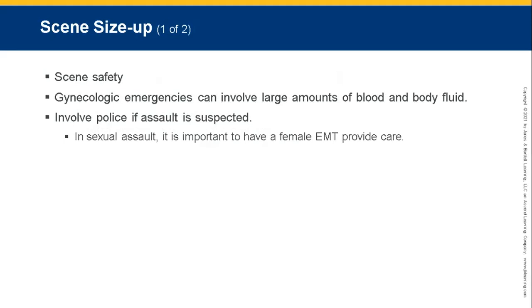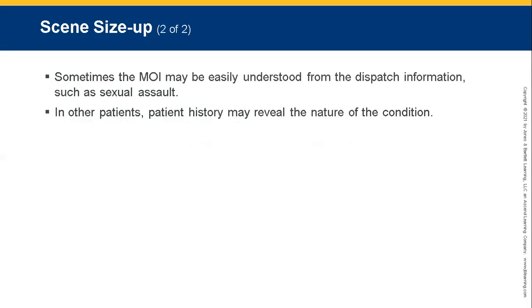Scene size, scene safety. Gynecologic emergencies can involve large amounts of blood and body fluid. Involve police if assault is suspected. In sexual assault, it is important to have a female EMT provide care once that is possible. Sometimes the MOI may be easily understood from the dispatch information, such as sexual assault. In other patients, patient history may reveal the nature of the condition.